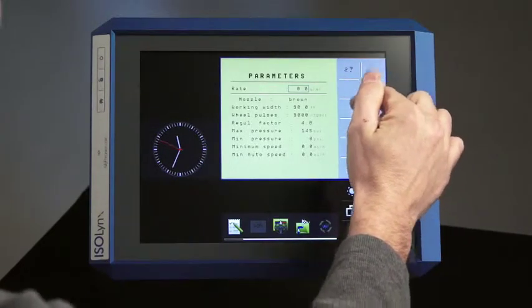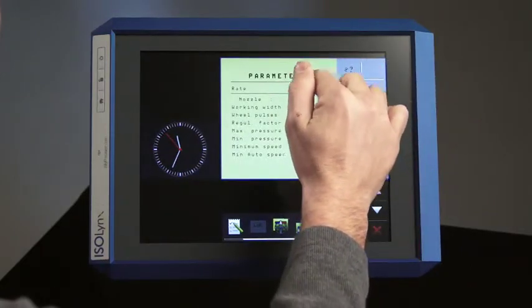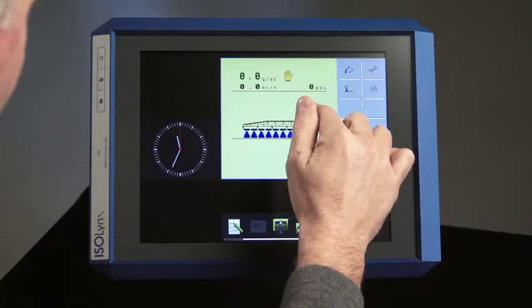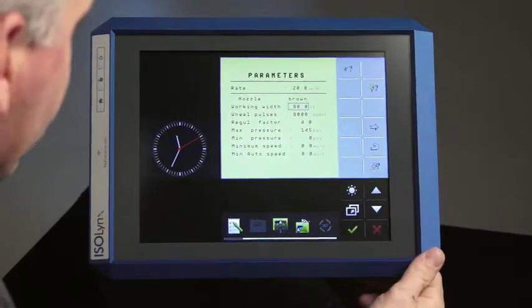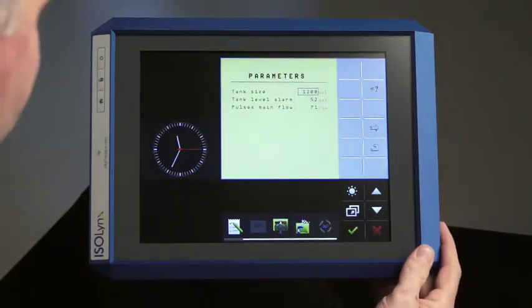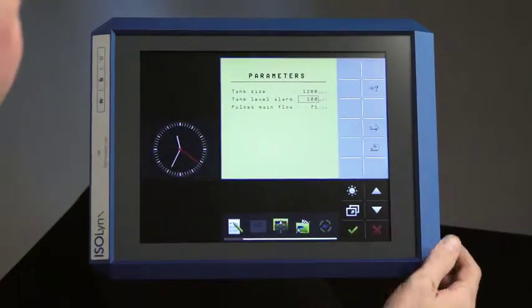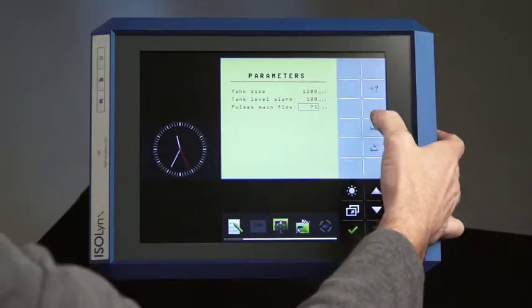We have different settings on the parameters screen. To get there, you click up here, and you've got the parameters, your different rates. If you want to set a standard rate, type it in to the tenth of a decimal. Pick your nozzle colors, set your working width, pulses for wheel pulse, different factors, minimum speeds, your tank size. You can set an alarm to pop up, so if you set it at 100 gallons, when I get to 100, the alarm automatically pops up. Your flow meter calibration pulses are all right there.